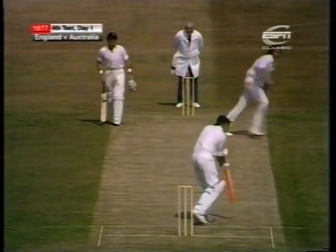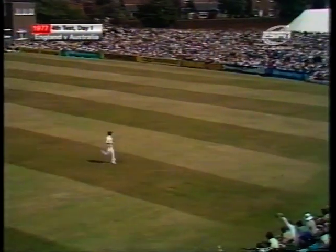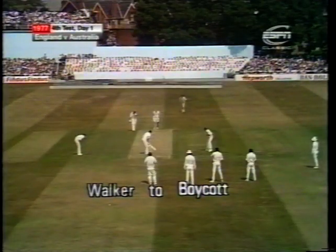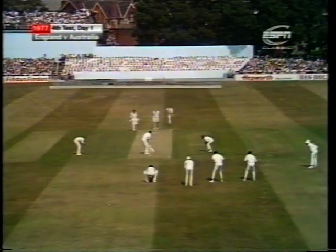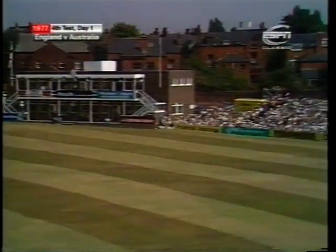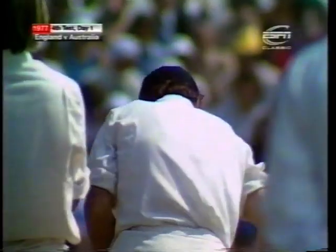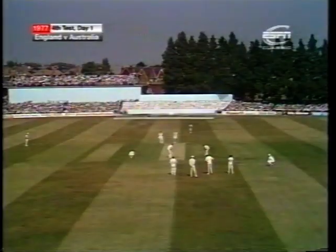Walker then to Woolmer. That's away through that little gap between slip and gully, running down the hill, and Walters can give that one up. And you get some indication there of the speed of this Headingley outfield. Oh, that's a lovely shot for 4. First really bad ball that Walker's bowled, and BOYCOTT so quickly to latch onto it. His second 4, both coming off similar sort of shots. The short ball forced away square on the offside.